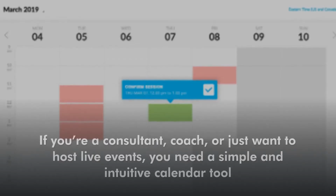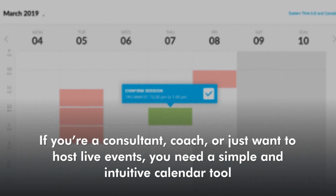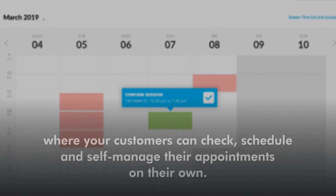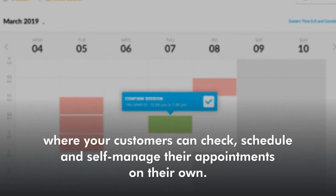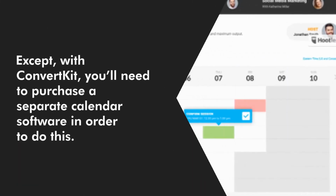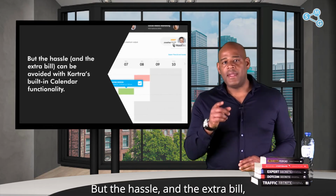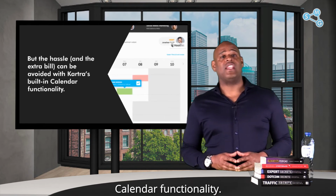If you're a consultant, coach, or just want to host live events, you need a simple and intuitive calendar tool where your customers can check, schedule and self-manage their appointments on their own. Except with ConvertKit, you need to purchase a separate calendar software in order to do this. But the hassle and the extra bill can be avoided with Kartra's built-in calendar functionality.